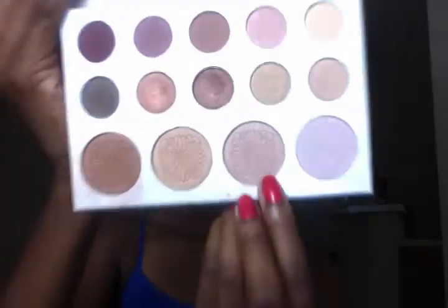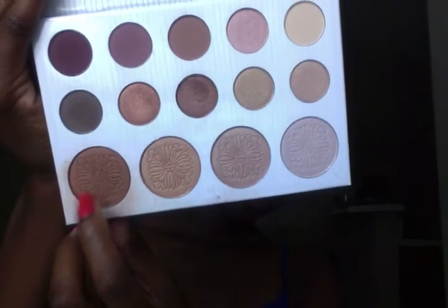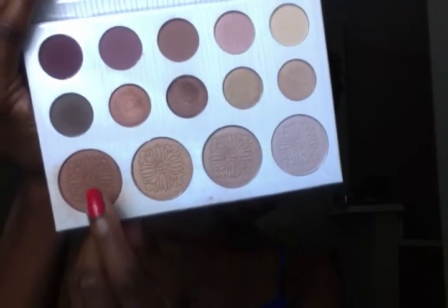Looks like this. And what highlighter do I want to try today? I think I'm going to use the same two I used yesterday. So I'm going to start with this shade, and then I'm going to put some of this as like bronzer around my face. It's going to give a nice glow. So this one and this one. And I'm going to use a fan brush to apply it.